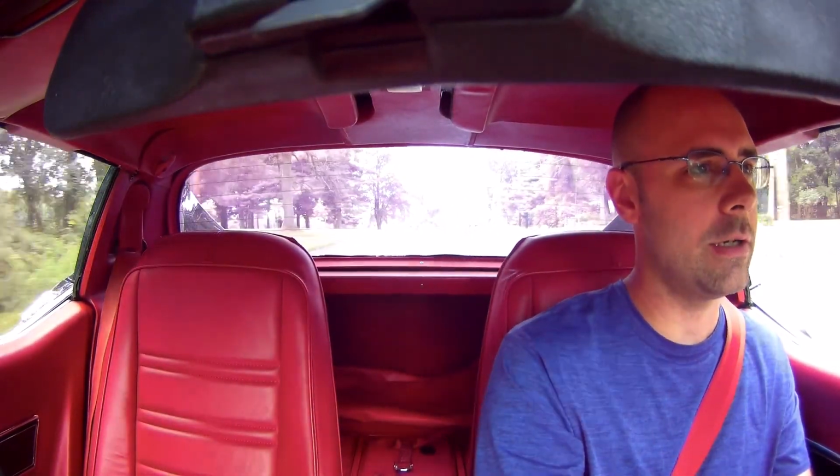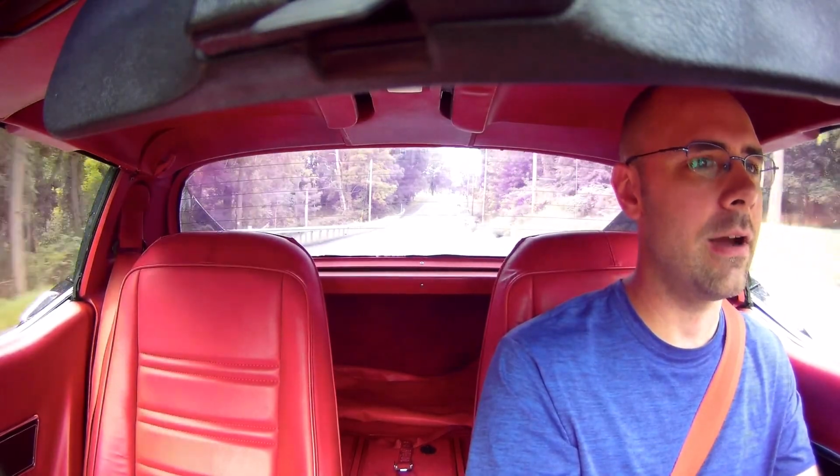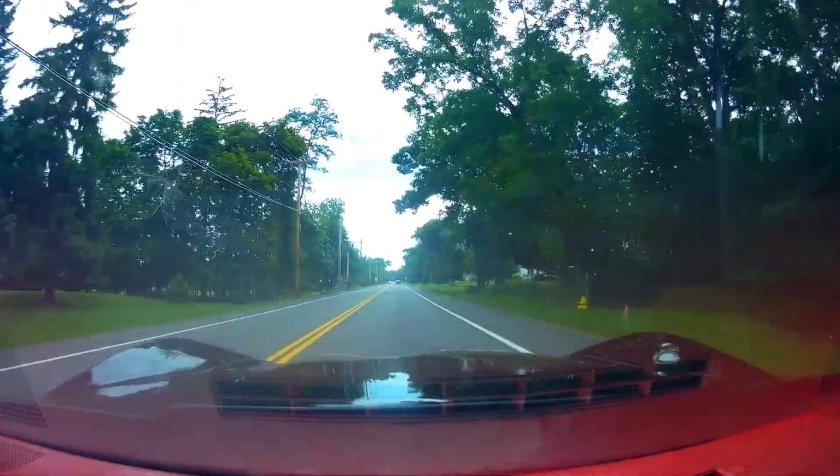But if you want a cruiser, man, and something that looks good, definitely. I've been turning some people's heads as I just go around the block in it. It certainly is a nice looking car. It certainly is really fun.